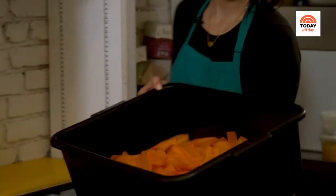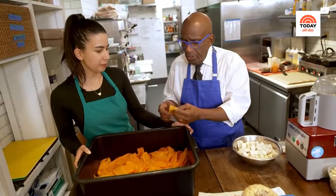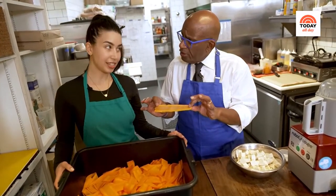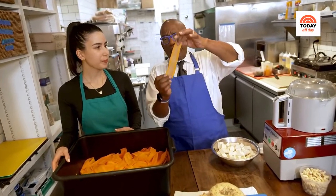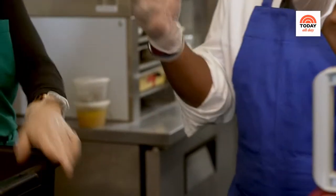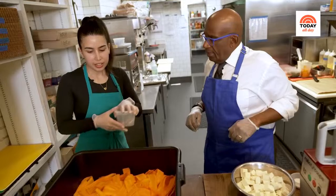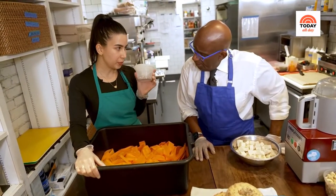So we have prepared maybe 10 pounds of carrots here for you. These would have been huge carrots, seriously, like the size of my forearm. But you have sliced them very thin on a mandoline? Yes, exactly. All right, so we're all gloved up and the next step in this process is to apply our rub to our carrots.